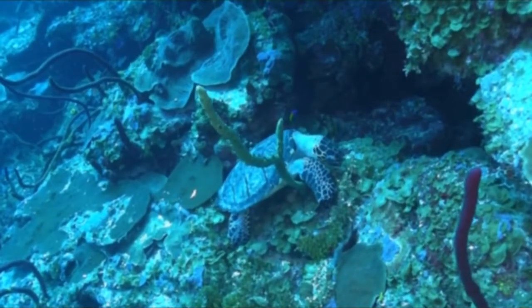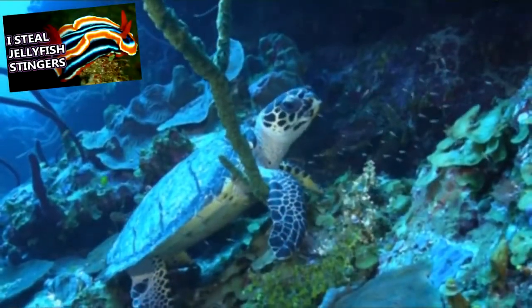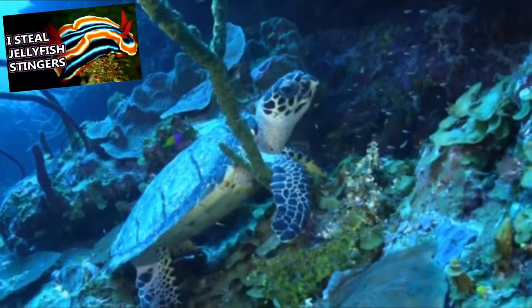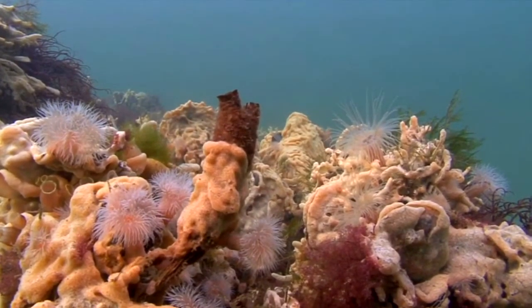Generally speaking, sponges aren't nutritious or tasty, but they are taken by nudibranchs, sea turtles, and other adventurous animals. Sponges are also believed to live to be hundreds, if not thousands, of years old.